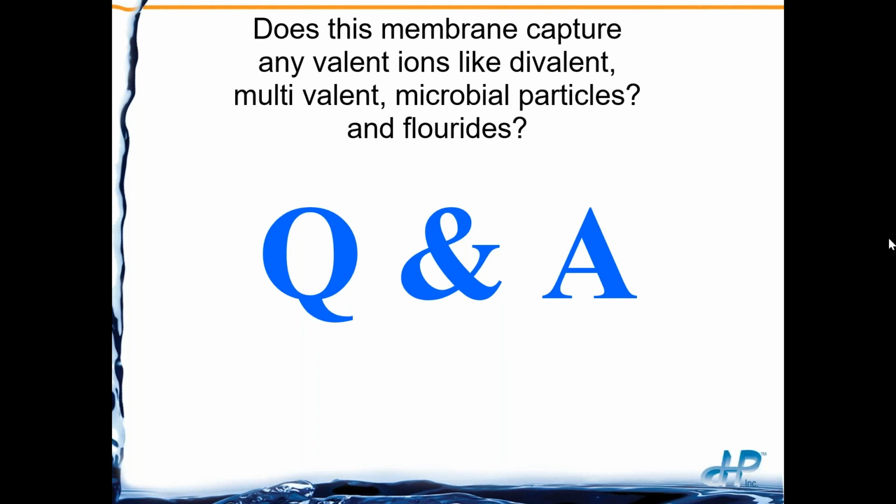Okay, the next question. Does this membrane capture any valent ions like divalent, multivalent, microbial particles, and fluorides? So I'm glad you asked. Divalent and multivalent ions actually come out slightly faster than monovalent ions. Let me specifically address it.